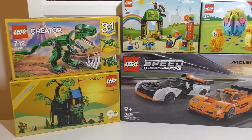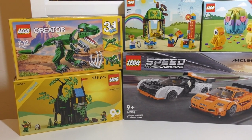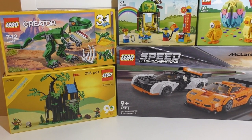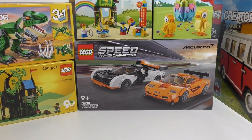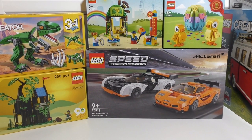Maybe I overbid for that, but I think this might be possibly worth a little bit more than I'm realising. So just a shame that there was a little bit of box damage on this one, and I'm probably not going to be able to charge too much for that one.